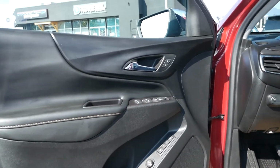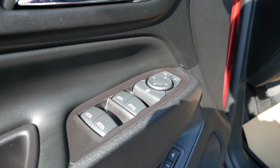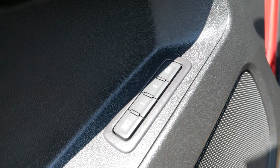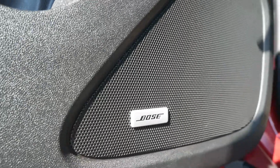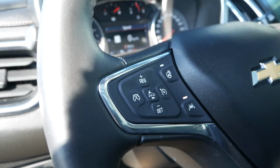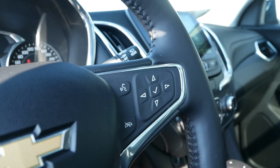Moving up to the interior, you have power adjustable mirrors and windows with express down on all four and express up on the driver's. You have your liftgate control, memory seat functions, as well as the Bose premium sound system. On the steering wheel, you have your cruise control, forward collision warning, heated steering wheel, lane keeping assist, as well as your hands-free audio and display controls.